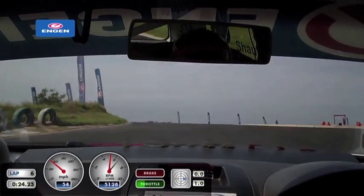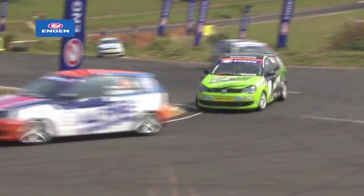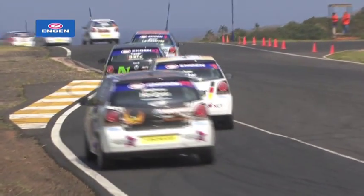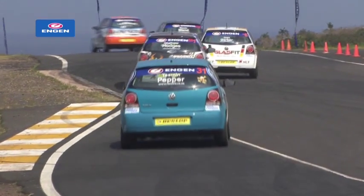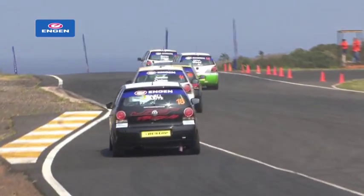Yeah, Gabba making a mistake as they went into the corkscrew and just running wide. You can't afford to go wide there because it is an off-camber circuit, and at that point particularly, probably the worst place to drift wide, because on your left-hand side, about 10 meters away from you, is about a 30-meter drop. Don't do that again, that's going to hurt.